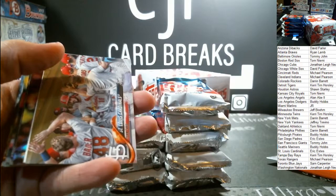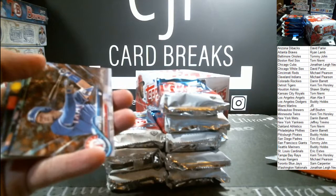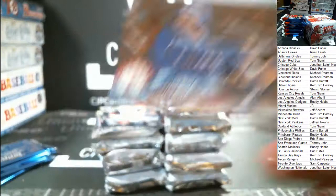Gold St. Louis Cardinals team card, Charlie Blackmon, 35th insert. We got Gerrit Cole, foil card. Oh, look at this one. We got a camo Ryan Rua to 25 for the Texas Rangers. Number 2 out of 25.